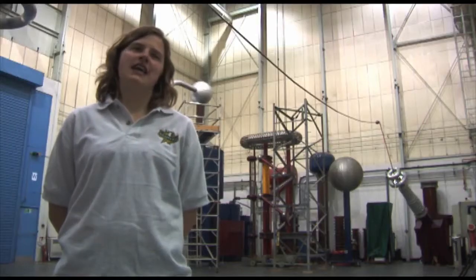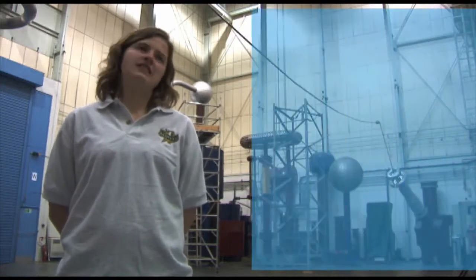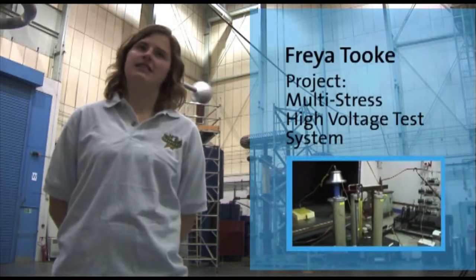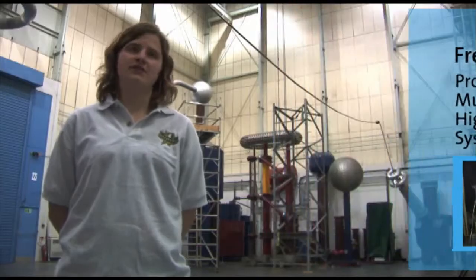Our project was in the power labs, so we've been looking at high voltages, so looking at like 100 kV impulses, and also at AC and DC waveforms, and also looking at measurement systems for these to detect partial discharge.